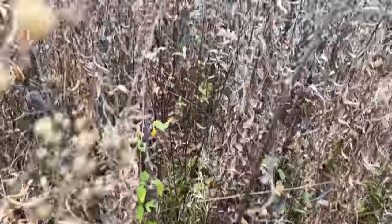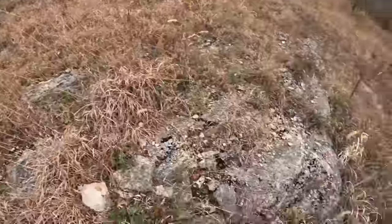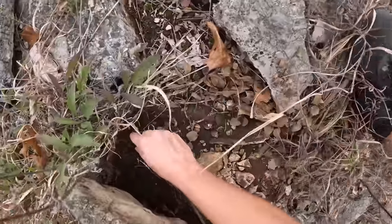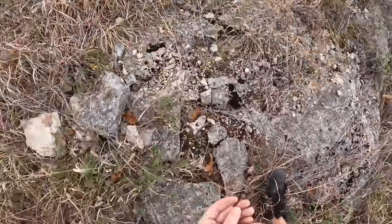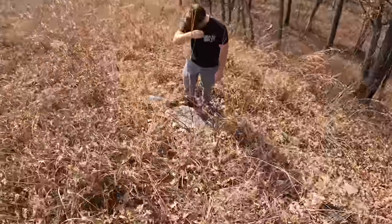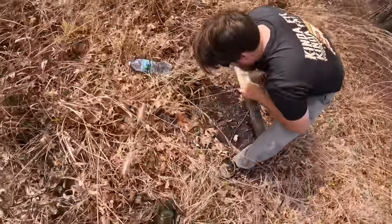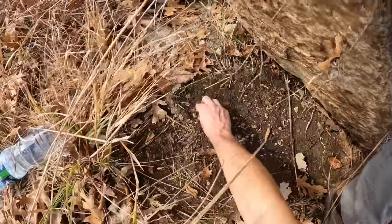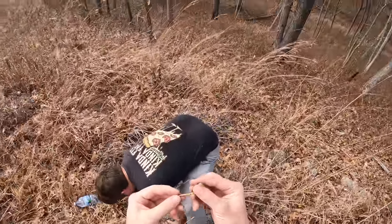Look at this. Another ringneck. Two of these guys so far. Does look nice. Excuse me, ringneck. Hello, little guy. That is just a northern ringneck.